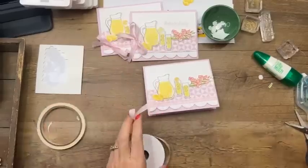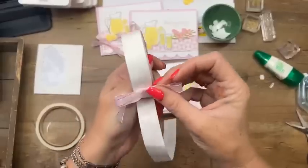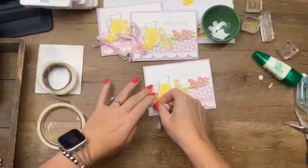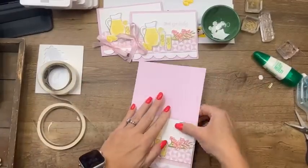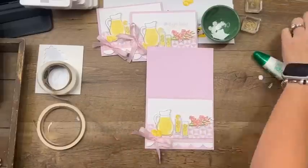All right, so tie your bow and grab your glue, mini glue dot, and put that right there. And I forgot to stamp the sentiment, you guys. Oh, and the dimensional's right there. Okay. All right, you know what?